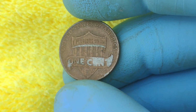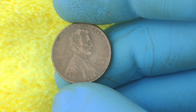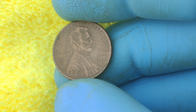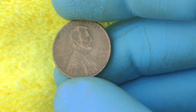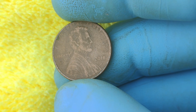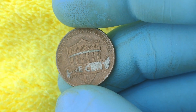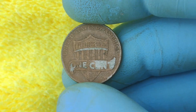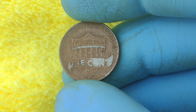Let's not forget about die clashes and die chips. A die clash happens when the obverse and reverse dies strike each other without a planchet between them, leaving faint design marks transferred onto each other. These marks can then appear on coins struck afterward. Die chips, on the other hand, create small raised blobs of metal on the coin's surface. While minor chips may not add much value, dramatic ones can spark collector interest.